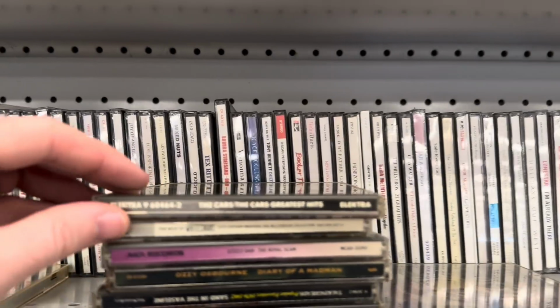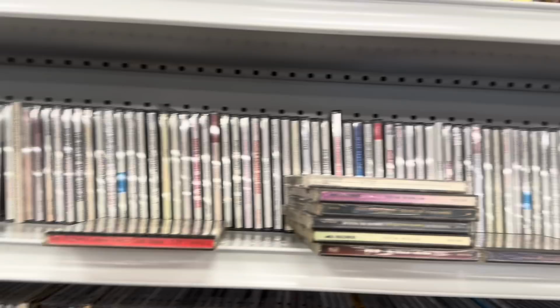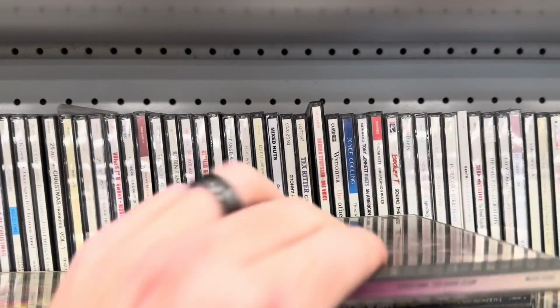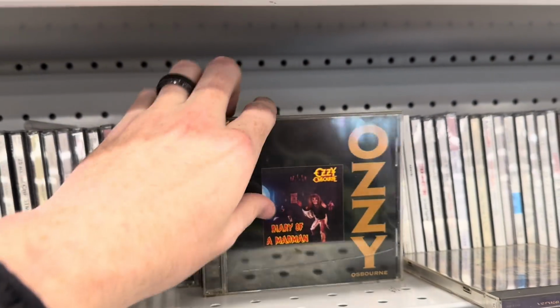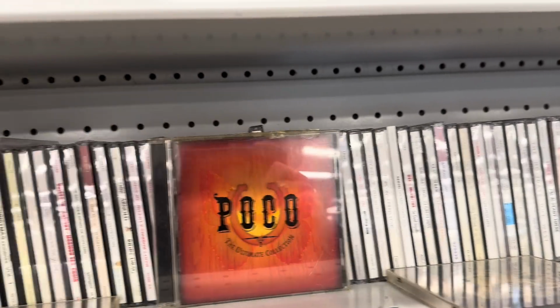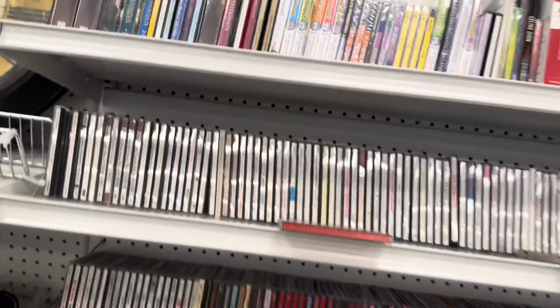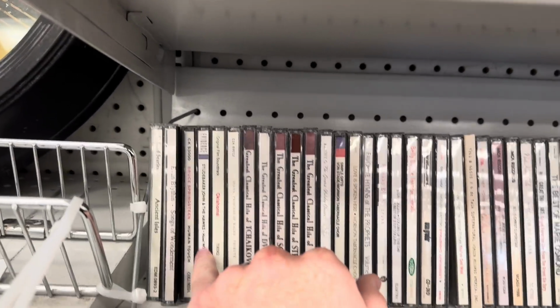Let's see, what else do we got here? The Cars. Greatest hits usually don't go for as much, but Cars is great, so we'll look that up. Whitesnake. Oh my goodness. This is another Ozzy Osbourne. This is great, guys. Yep, we're gonna look up all of those as well. What else can we find? Okay, so I'm pretty sure that's gonna be the bangers.